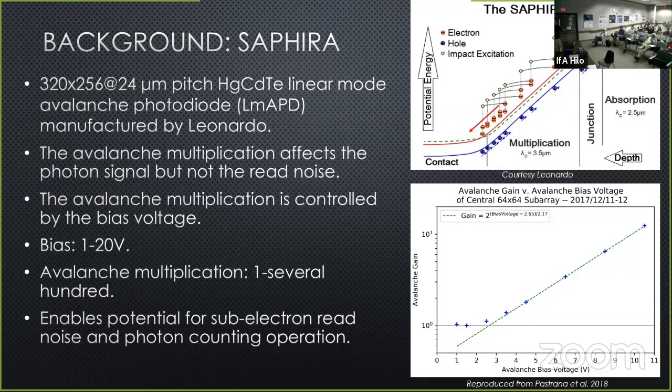So in typical usage, we run a bias voltage of about 1 to 20 volts, and across that range, at the low bias voltages, there's little to no avalanche multiplication. And in that case, the detector operates as a traditional source follower mercury cadmium telluride device, similar to, for example, a HAWAII array. But as we turn up the bias voltage, we get more and more avalanche multiplication out of this. And that's what's plotted in this plot here, where we have the bias voltage versus the number of avalanche multiplications. And this plot only goes out to about 10.5 volts, but you can imagine if you took this out to 19 or so, we get a gain of several hundred.